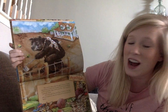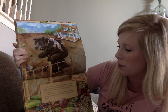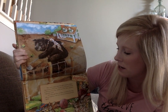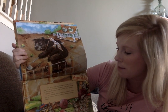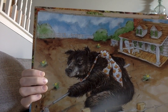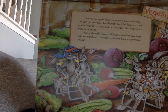Bear never again slept through a season of planting and harvesting. Hare bought back his land with the profit from the crops, and he and Mrs. Hare opened a vegetable stand. And although Hare and Bear learned to live happily as neighbors, they never became business partners again. So Bear learned his lesson. He can't just not do anything all day and expect to get something from it.